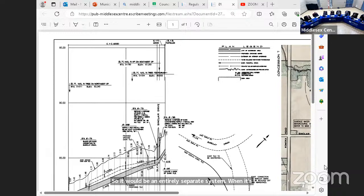Okay, thank you for that presentation. I don't know for certain, but there are a number of people here. I assume that some of you are here to speak to the drain, maybe? No questions? Okay, I just want to make sure that if you have any questions, we have the engineer here, we can ask those. Okay, I'll look to council. Oh, no, wait a minute. No one has any questions.